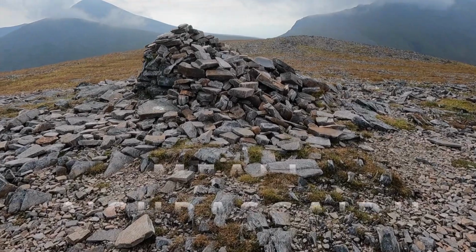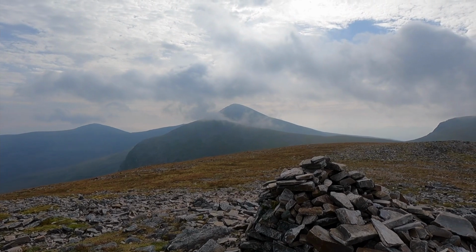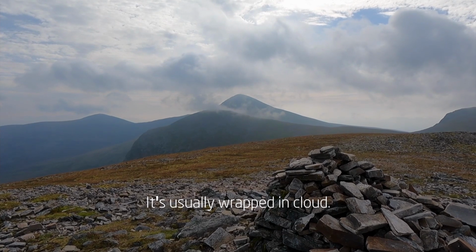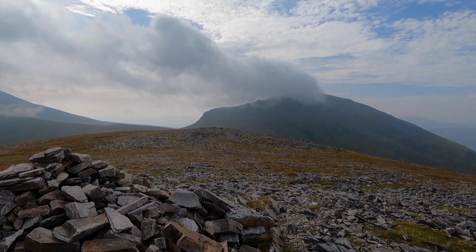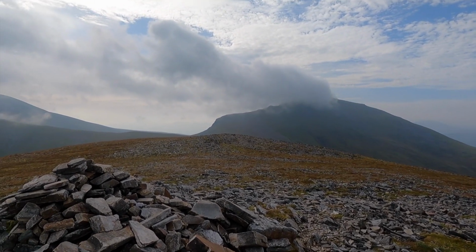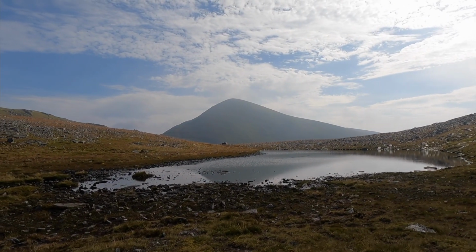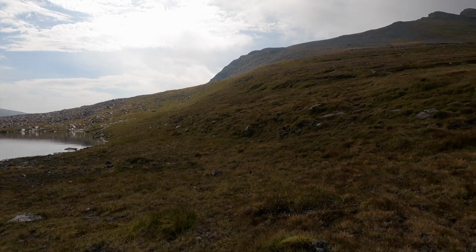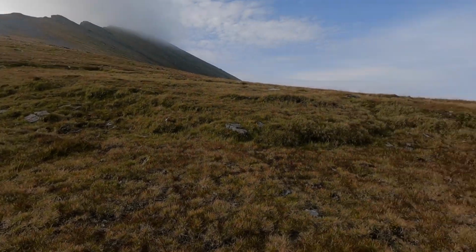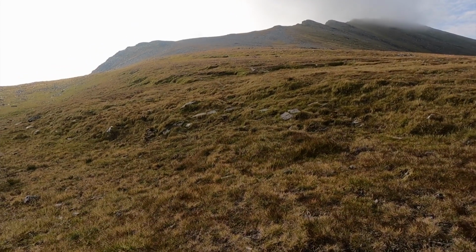So here we are at the top, Meall a Crasid. Look over there, the mighty Sgurr. I think that's the first time we've actually seen it properly. It's usually wrapped in cloud, just like our second Munro over there. There's a chance that it'll clear. As I say, the forecast was reasonably good today. What a fabulous picture, that loch and Sgurr in the background. Awesome. Apparently the grass is very fertile around here, so this place is known as the place of the fattening, where they used to fatten their livestock, I would imagine.